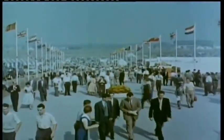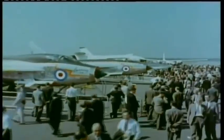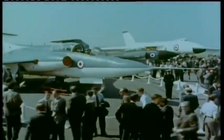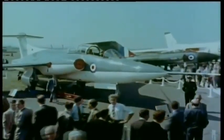This is Farnborough, 1959, the 20th flying display and exhibition organized by the Society of British Aircraft Constructors. Farnborough in southern England, the largest and most famous air show in the world. It reflects the growth of a whole industry, and its success is the success of British aircraft.